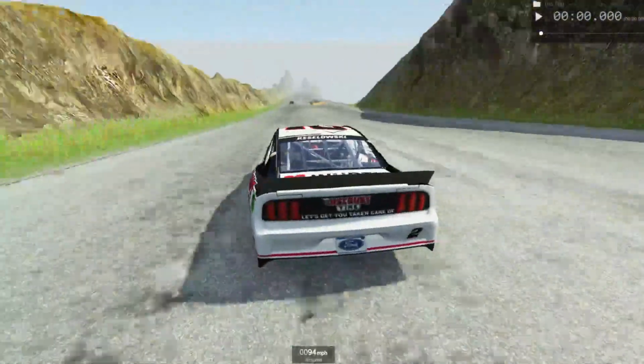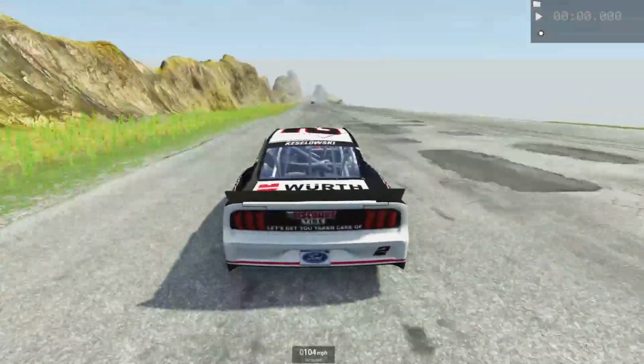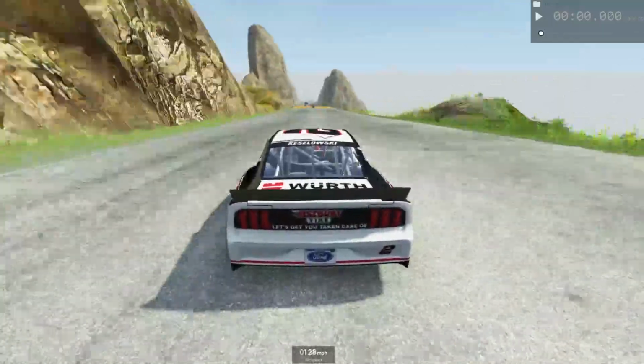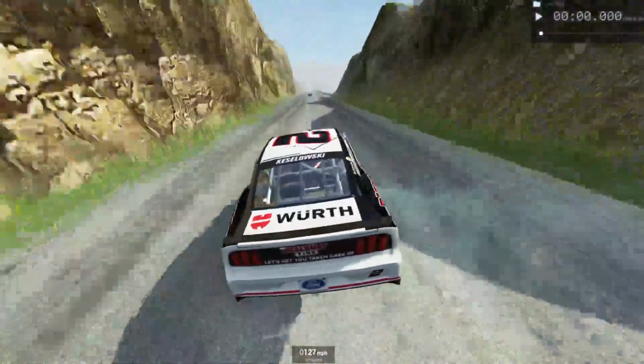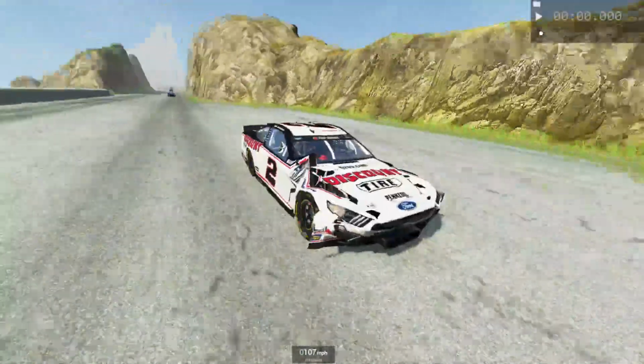A lot of cars made it down this time, actually. We're taking it real slow down here. Austin Dillon hitting the jump at almost full speed. He almost buckles and flips it. Keselowski does not flip it either.